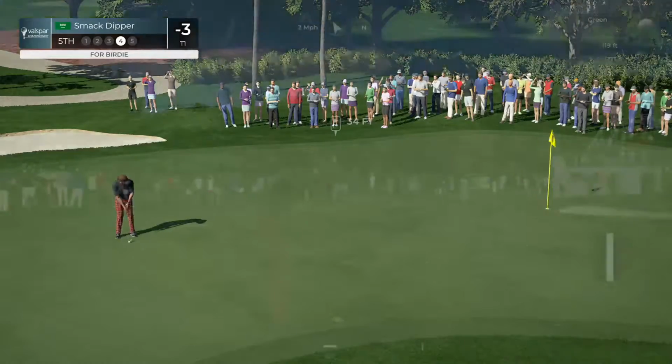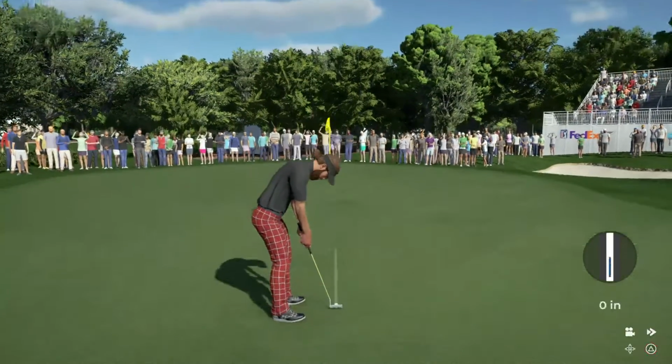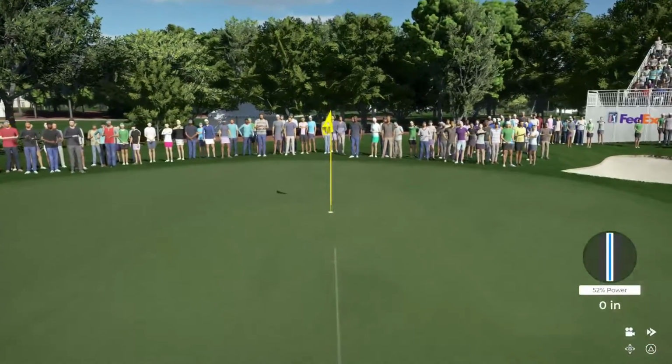But anyways, back to the golf course, really difficult. You've left yourself a long way between the holes, so let's get this one close.